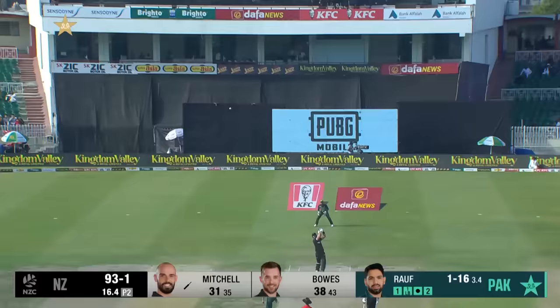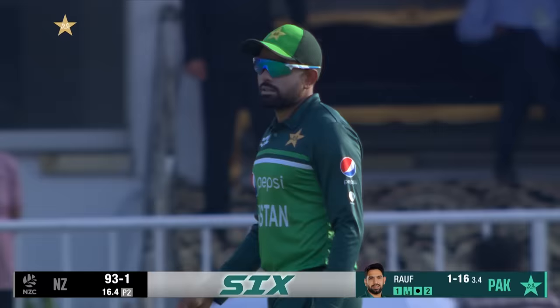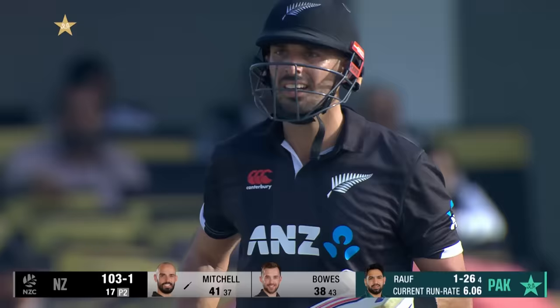Oh, it's up and it's over. He's so good at this, Daryl Mitchell. Doesn't have to advance, doesn't have to leave his crease, but just hits through the line, up and over the top, and it's gone all the way for six. Down the ground again. Oh, that's magnificent. What a stroke. That's two shots of the highest class. Brings up the 100 for New Zealand. End of the 17th.